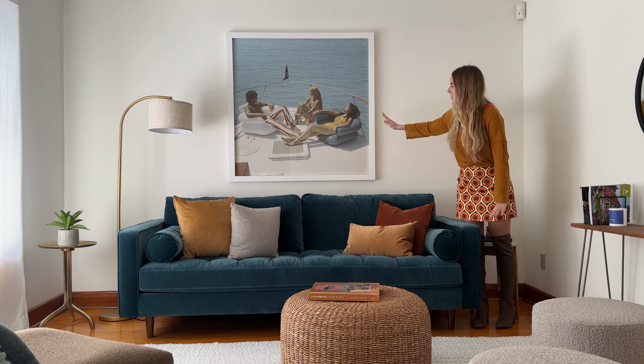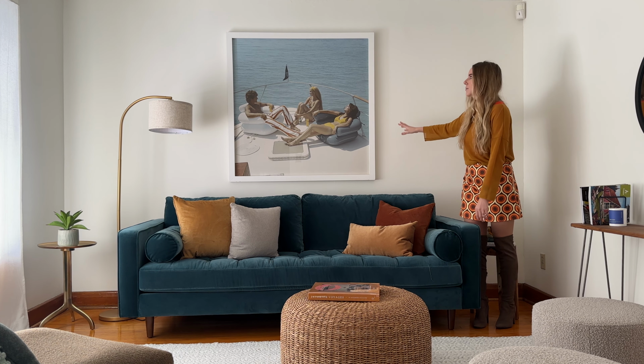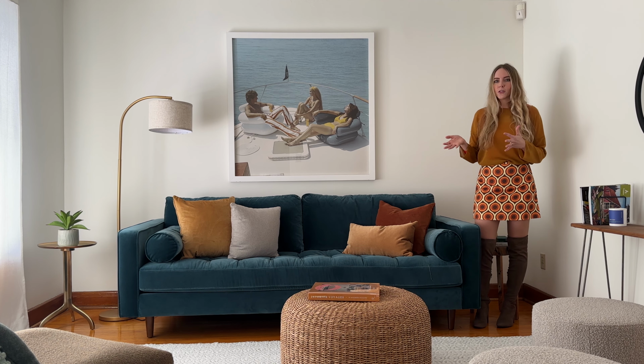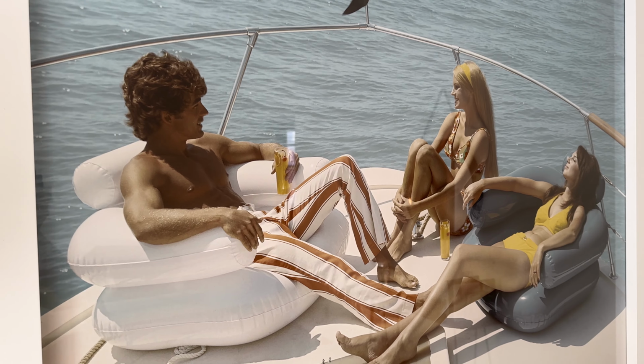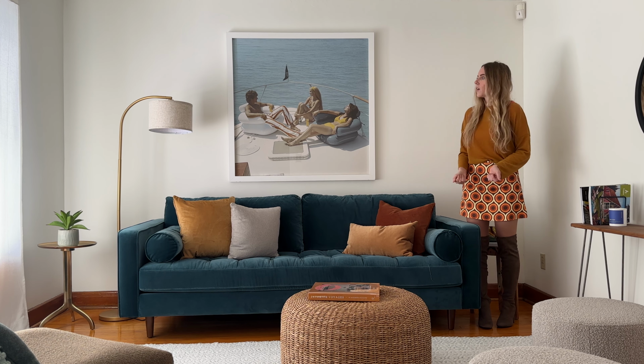So you'll see there's some really fun and playful nods to the mid-century era in this piece with the gentleman's bell-bottom pants. There's a sepia tone to the print that helps play with that mid-century era. And then the furniture that they're sitting on is blow-up furniture, which I also thought was super fun and playful.